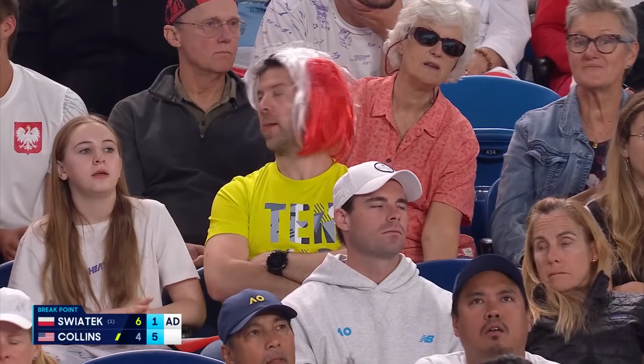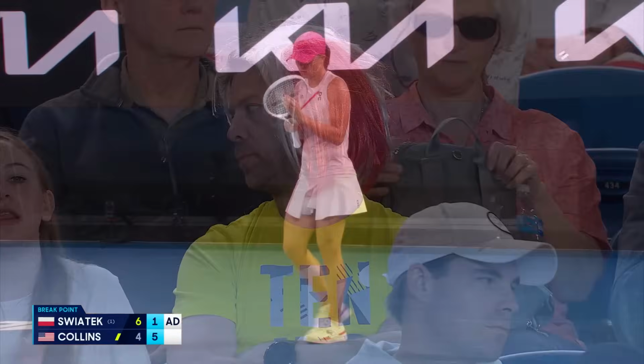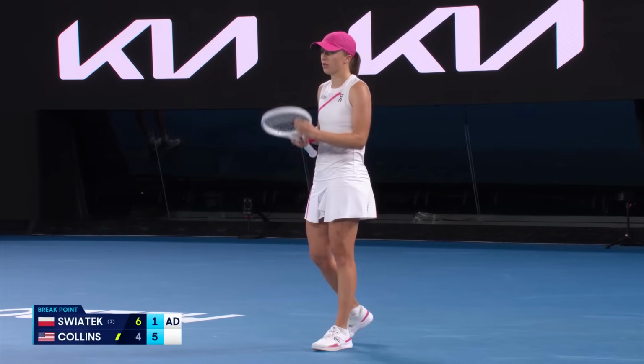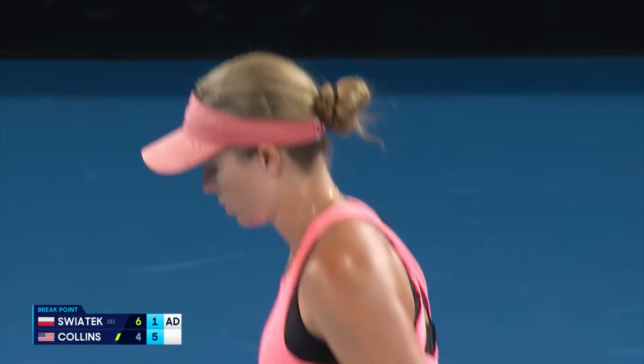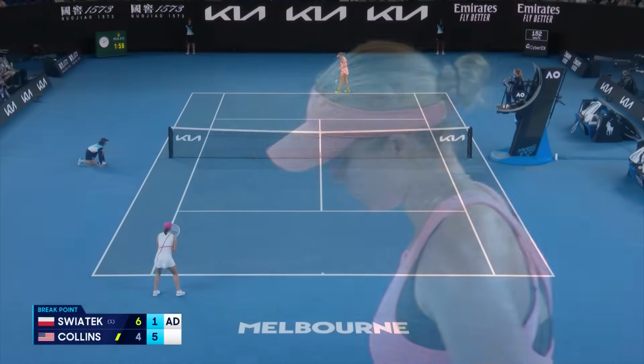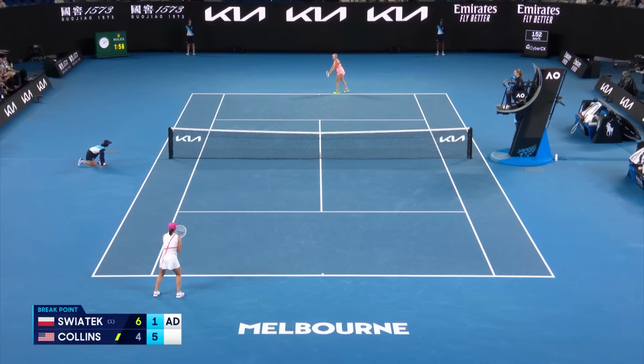Again, she hit that ball well with her arm, but her wrist has no movement in it at all, and the second serve just lands long on her. Take a breath, here we go. The double fault in the game. And it's a point for Swiatek to get one of the breaks back.